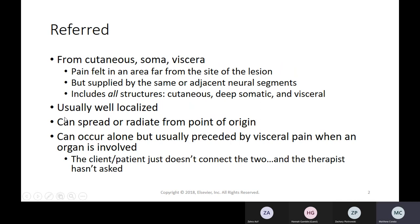So just understand what referred pain looks like, the slide says. It can spread, it can radiate, right? There's times where it starts as a pinpoint and then it starts to spread out in a bigger circle. Typically, if it's coming from the viscera, if it's viscerogenic, what we're going to see is that I could have that stomach pain, that gallbladder pain, that liver pain, but then it feels like my shoulder hurts as well.